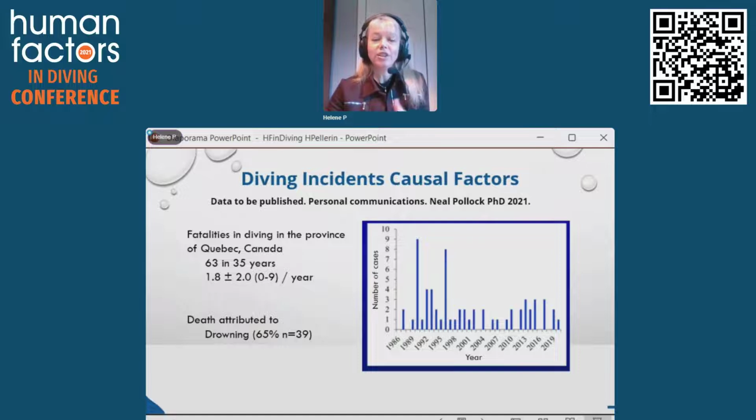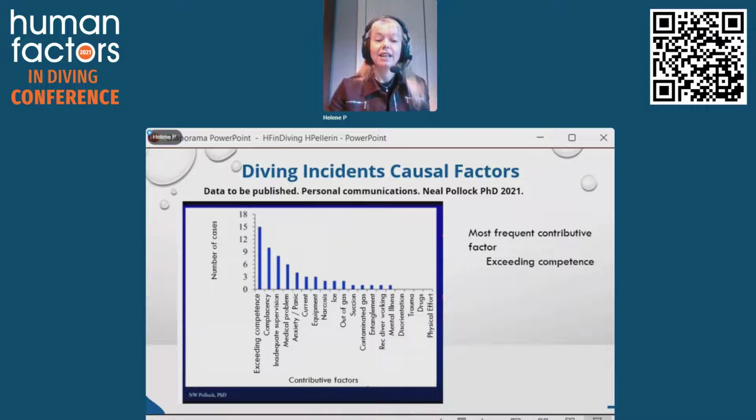However, this is only the last part of the event. They reviewed the contributive factors that led to the fatalities. And there is very interesting stuff there. As you can see, the most frequent contributing factor to the diving fatalities was exceeding our competence.